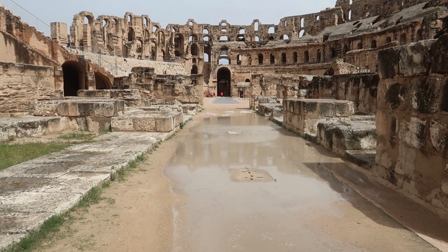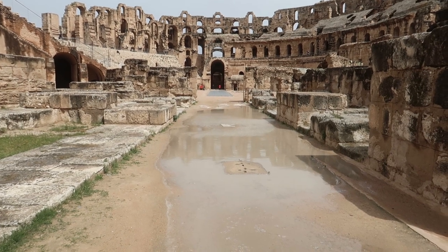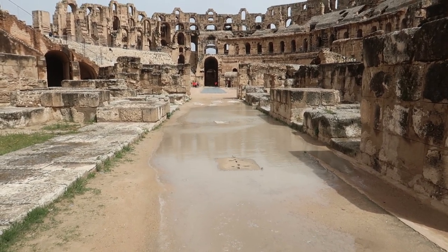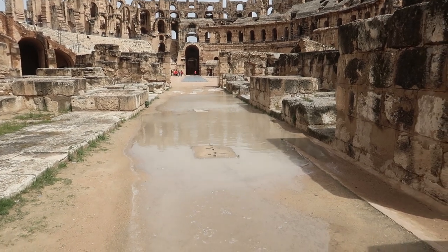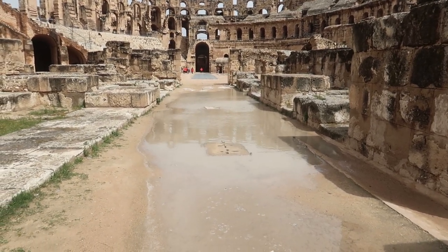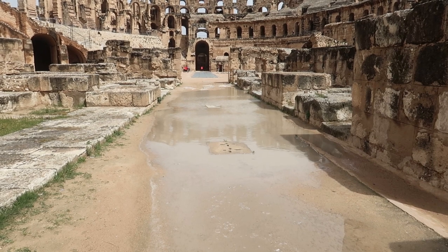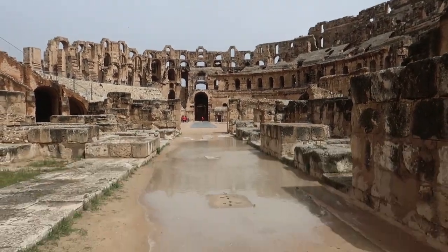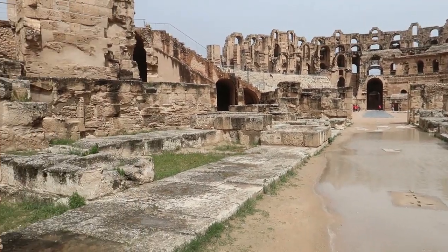So guys, even though I mentioned multiple times, if you do have water around you, go for reflections. Always try to shoot reflections, but in this case, the water's a little bit muddy, so you won't get a nice, perfect reflection. But either way, it's an outstanding view.